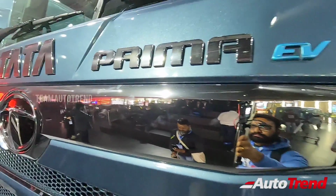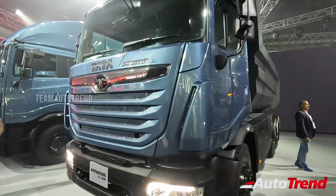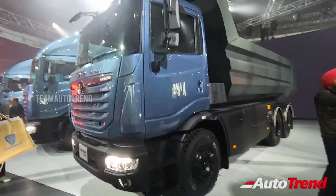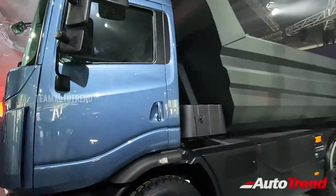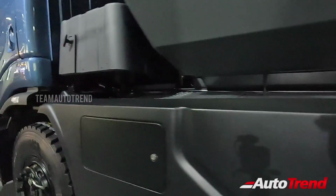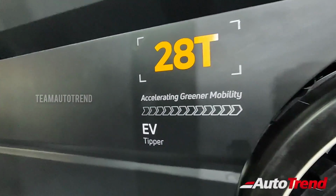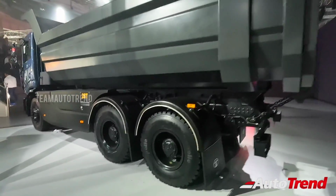Next up, we have the flagship of Tata Motors commercial vehicles, the Tata Prima, for which they have introduced a new EV powertrain. Yes, this here is the Tata Prima EV version with a massive tipper body at the back. The EV version gets only subtle differences compared to the diesel version, and the majority of differences are with respect to the chassis. This Tata Prima EV tipper has got a maximum capacity of 28,000 kilos. That said, Tata Motors have not yet provided the actual pricing or specification of this Prima EV.